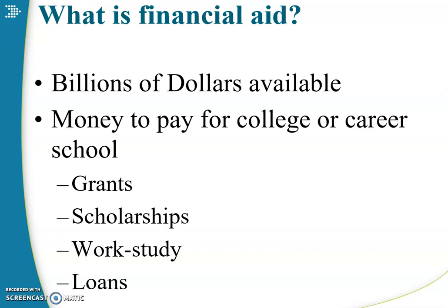Grants and scholarships that will not have to be paid back. Work study, where students will work and then receive a check for their work. And then the L word, loans. No one really wants to talk about loans, but over 40 or 50% will be in the form of loans, or can be in the form of loans.